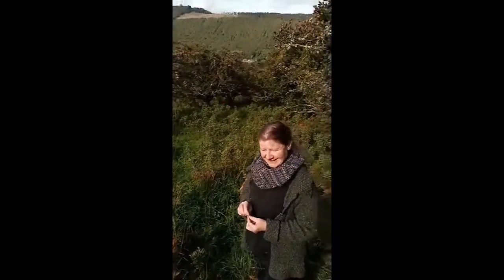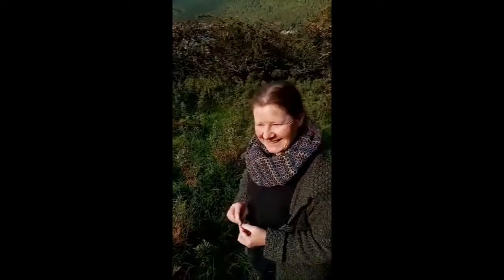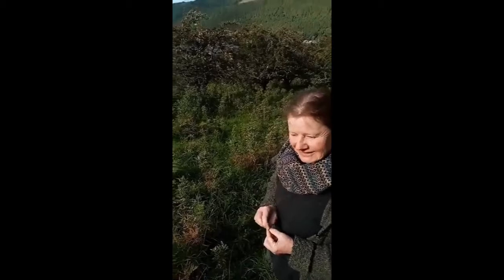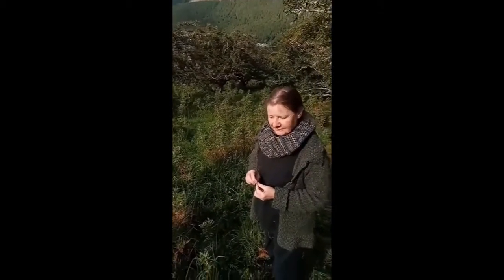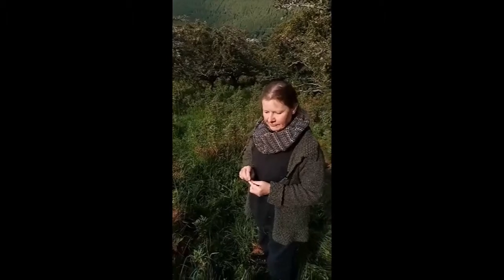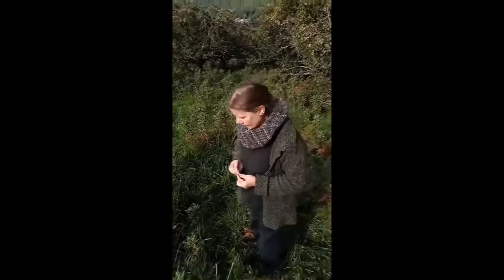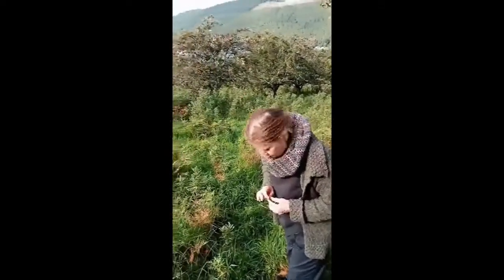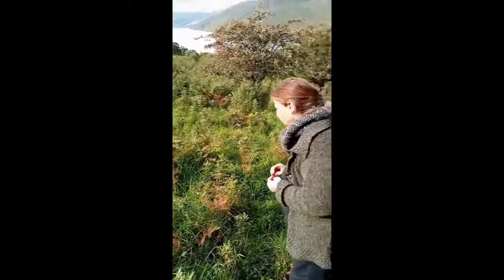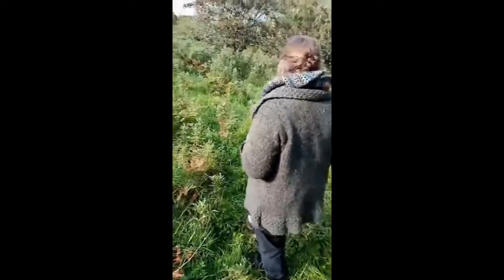We have a question. An 18-month-old who wants to pick everything. What's the best thing for him to munch on? Oh my goodness, 18 months. Wow, that's really impressive. Just be careful, really. Sorrel is lovely, if you know sorrel. It's quite tart, not to have too much of it, just a few leaves. Lemony. Very lemony. I'm just trying to see, there's usually quite a lot of sorrel up here.